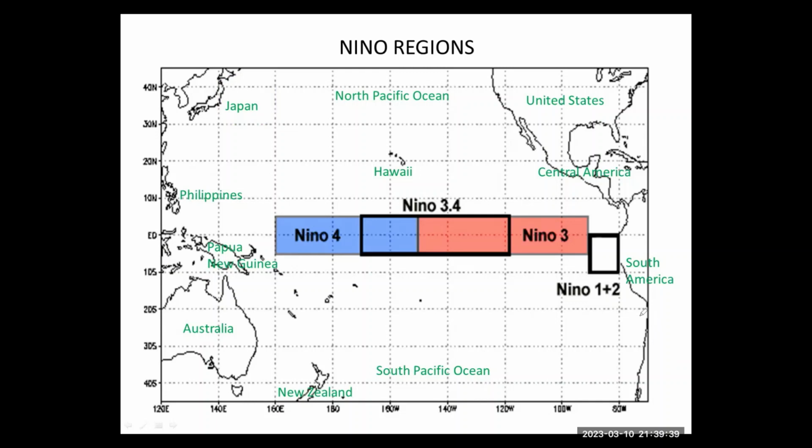Niño regions 1+2 are the area by South America between 0 and 10 degrees south latitude and 80 to 90 degrees west longitude. Niño 3, which is this red outlined region here, is between 5 degrees north and south of the equator, and also between 150 degrees west longitude and 90 degrees west longitude. Niño 3.4 combines the Niño 3 and Niño 4 regions, and that's located, once again, 5 degrees north or south of the equator and 170 degrees west longitude through 120 degrees west longitude.